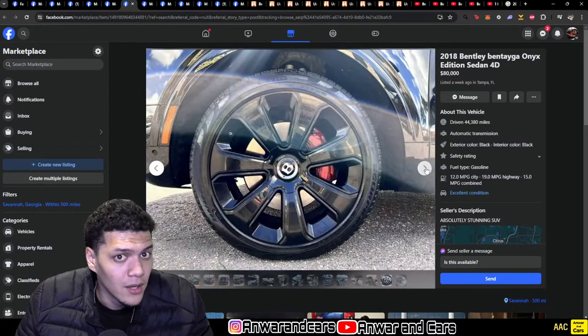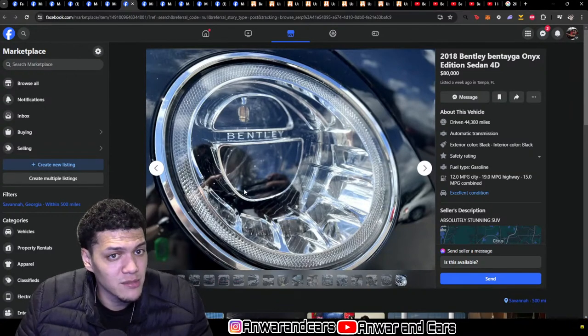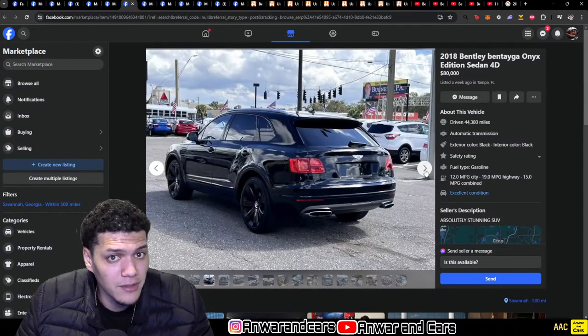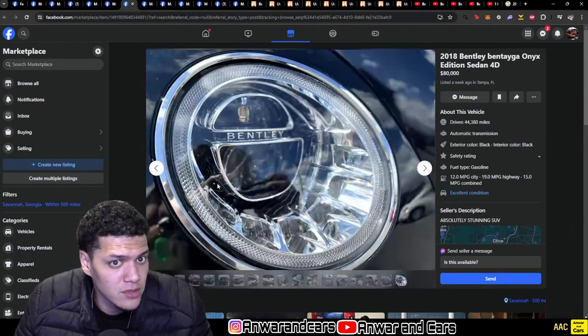But anyway, let's see this again. Yep, the bezel is not in black. I don't know, man. It might be in black. It's an Onyx Edition. I don't know why it says sedan, but yeah, it might just be a black specification car. Trying to see what other things we can find on the interior before we price it out.